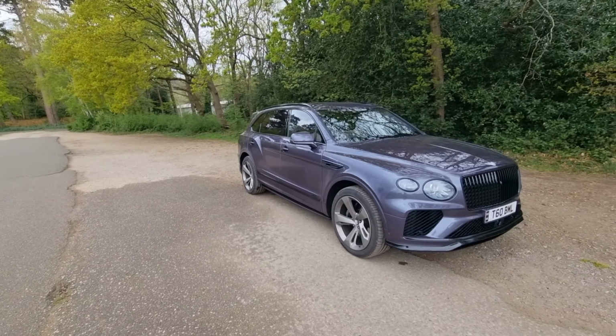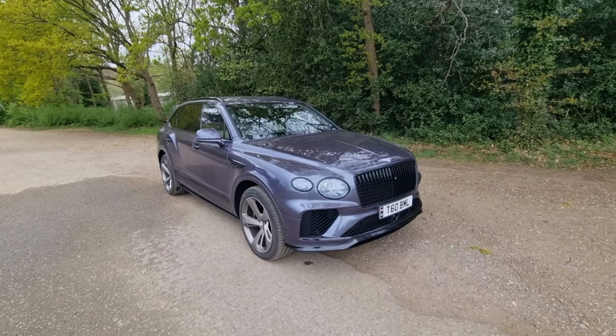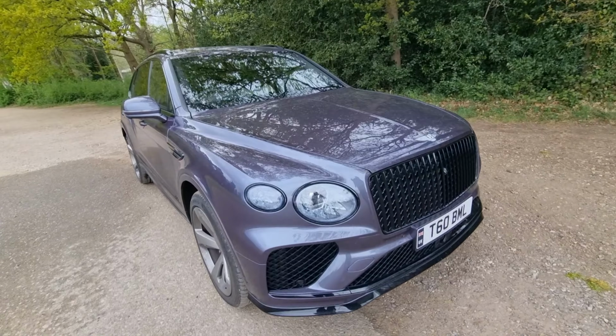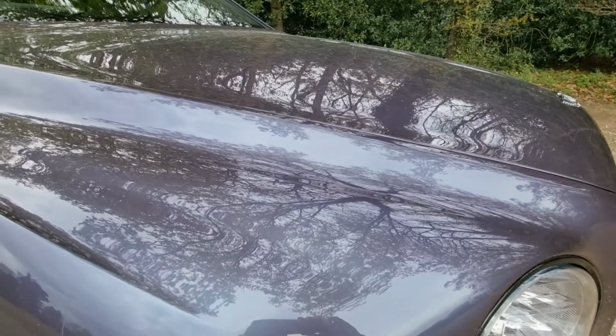So first one to note would be the paintwork. That's grey violet Mulliner range paint. That is £9,085. Come in for a closer look on it. I think it looks really good. Yeah, nice job they've done on that.